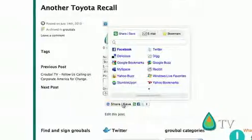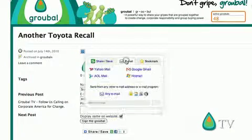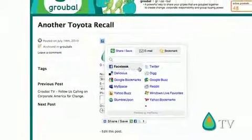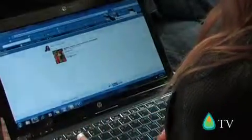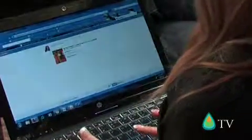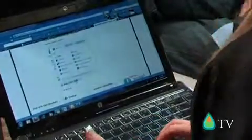So once the Groubal is public, you're going to use this Share Save tool. And this tool is fantastic. You can email it to anybody that you want using any of your email servers here or using any email that you have, or you can use it to share with social media sites. So it's really easy. I was already logged on to Facebook, so it immediately posts to Facebook. It's just that easy. So then you can get your friends on Facebook or Twitter or anywhere else to sign and really pass your Groubal along.